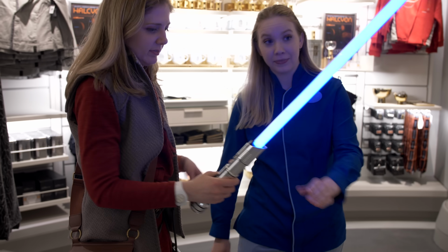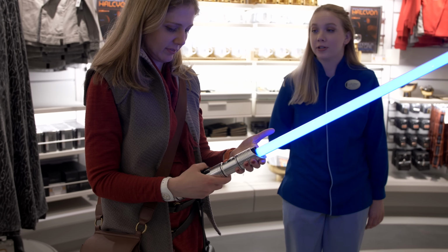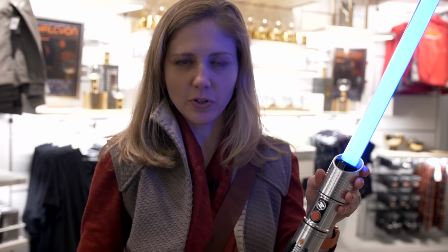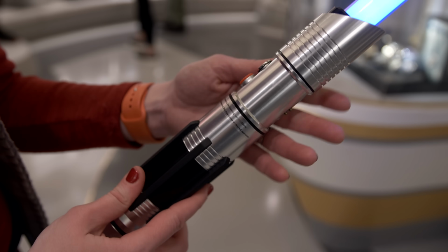So here we have a lightsaber that is exclusive to the Chandrila Starline. The hilt is what's unique about it, and it's 170 credits for Earth dollars. Very cool.